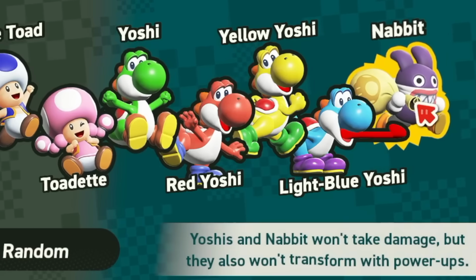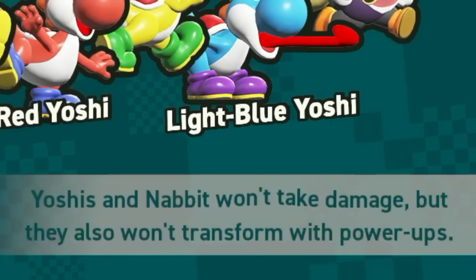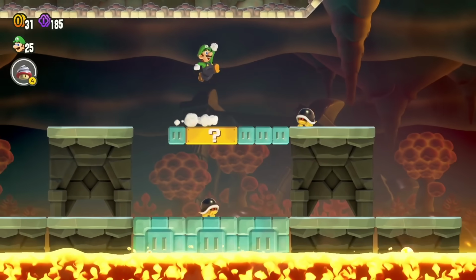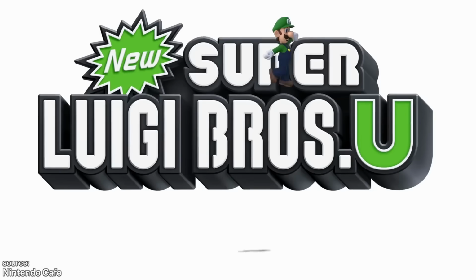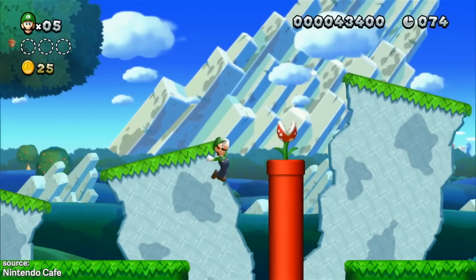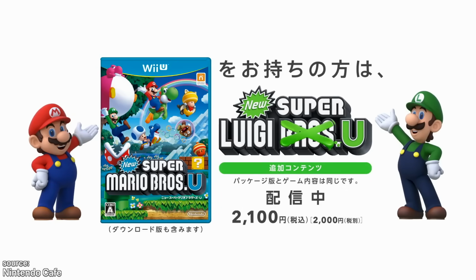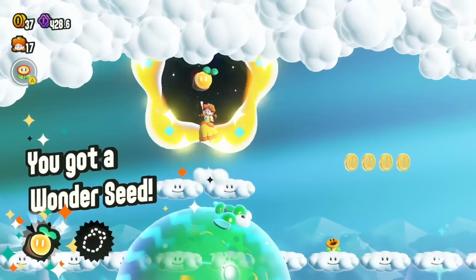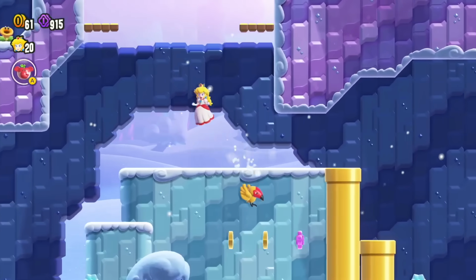Some of them, like the Yoshis and Nabbit, were designed for players who might need extra assistance playing the game since they don't take damage. But other than them, every other playable character controls exactly the same, which may seem a bit strange when you think about it. What about Luigi's high jump or Peach's floating ability? Why did they get rid of those specific character quirks? Well, that's because the development team wanted players to be able to pick their favorite character without having to worry about missing a potential secret just because they picked the wrong character.